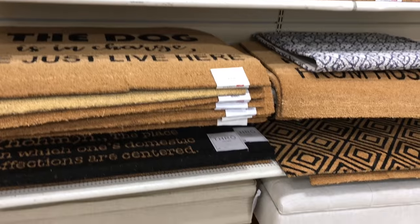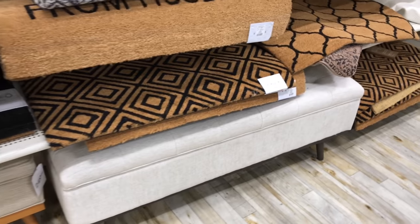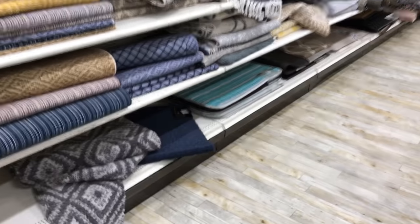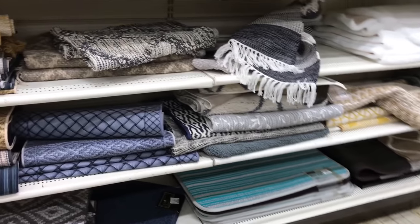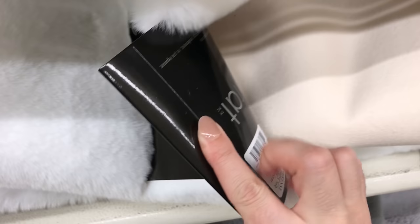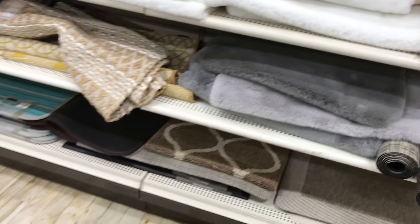Some outdoor mats, and then they have some benches stored along here as well. They're kind of hiding. They blend in, but they're really cute. I like the color, the neutral colors. They have some more, I guess, like smaller rugs, mats. These are not the bathroom ones, I don't think, because then they have the bathroom stuff on the other side, or maybe these are. Yeah, I guess they could be.